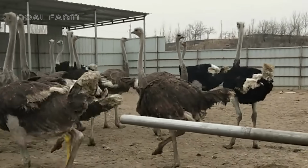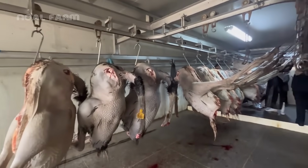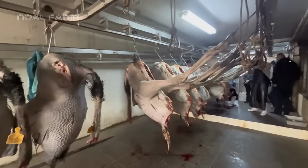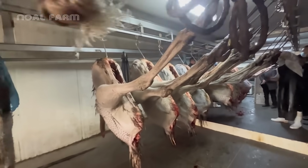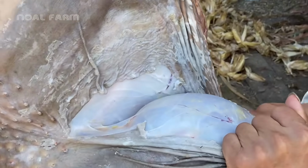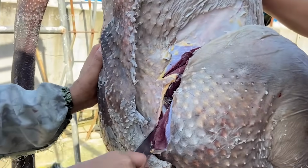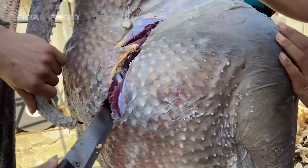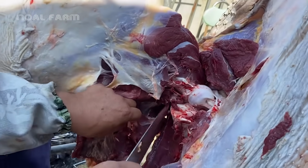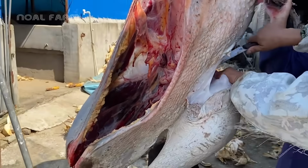Once ostriches reach maturity and meet the standards for harvesting, the processing phase begins. They are typically processed using a closed-loop system in factories or through small-scale processing at local facilities. The butchering process of an ostrich is carried out through a series of careful steps to optimize the extraction of meat and other parts of the animal.